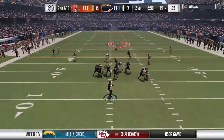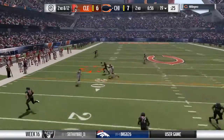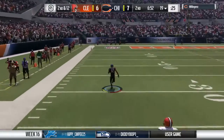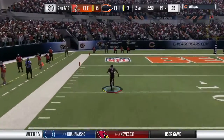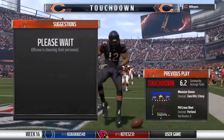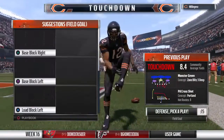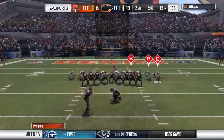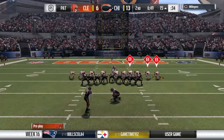A play action fake. They'll look to throw. Wide open receiver, complete, 30, the 20. Touchdown, Chicago. A big play there. 81 yards. And the Bears are able to show off their quick strike ability.